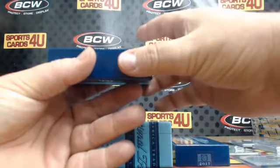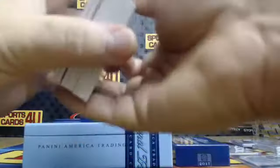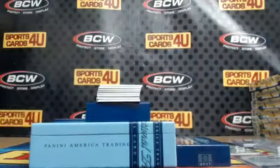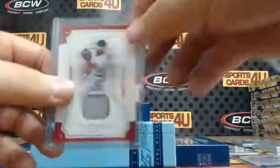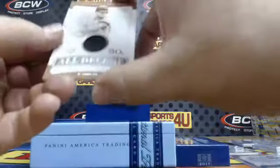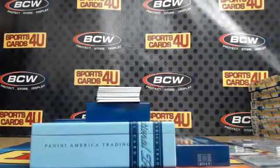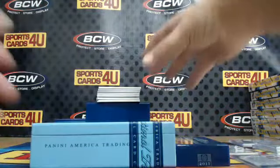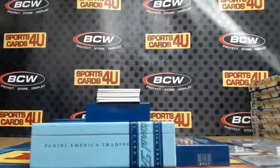Jersey, 31/99. For the Red Sox, Dustin Pedroia. All-decade patch, 2/99. 1980s Orioles, Cal Ripken Jr. Game used bat, 11/49 for the Cubs. Ernie Banks.